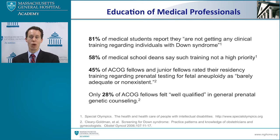81% of medical students say they're not getting any clinical training whatsoever regarding individuals with Down syndrome, and 58% of deans say such training is not a high priority based on all the other demands that need to be crammed into the medical education system. What about the OBGYN fellows in nearly their last year of training? How do they rate their residency? Well, 45% of them on one survey said their training regarding prenatal testing for a fetal aneuploidy was, quote, barely adequate to non-existent, and only 28% of them felt well qualified to talk about general prenatal genetic testing. So certainly what we learn from our trainees and our students is that we're not trained on how to deliver these diagnoses, which can oftentimes be quite complicated and quite sensitive.